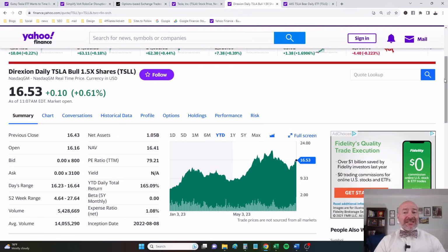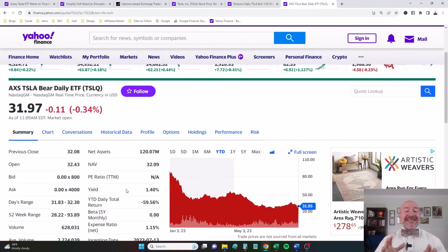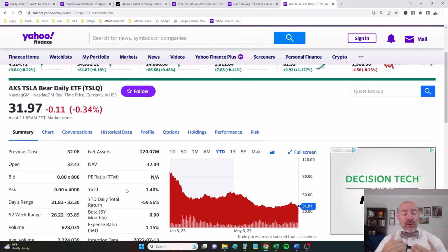It is up 160% this year, while the AXS TSLA bear, that ticker TSLQ, is down 60% this year. This is an ultra short fund, so it takes that position against shares of Tesla, probably in that futures market or the swaps market. That is why it's down 60% as the shares of Tesla have taken off this year. It will do better, though, if Tesla shares come down.